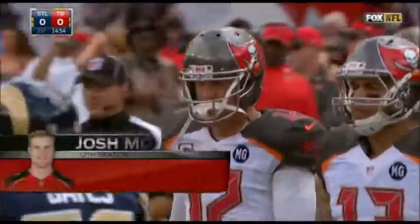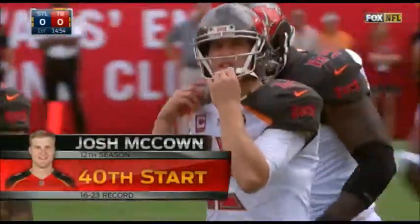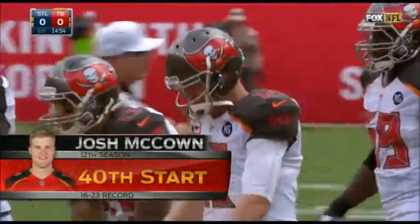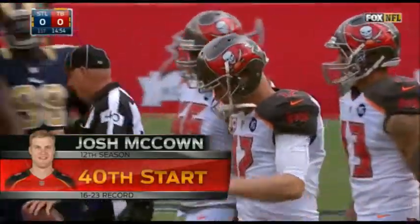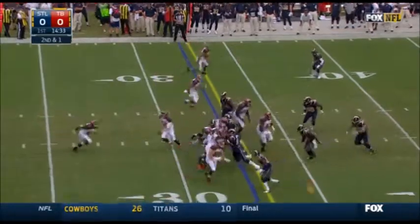So Josh McCown, who had a great finish to the game. He's been a career backup, making his 40th start of the year, and seemed to find his mark, Kirk, toward the end of game one. Bankins has been banged up, but he's in there.